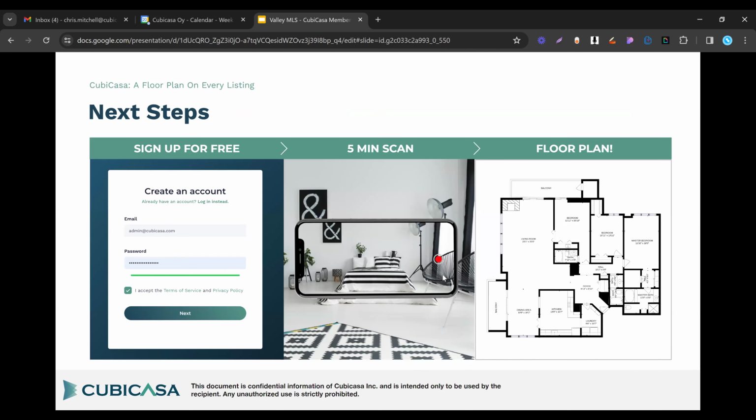So the next step is for you to sign up for a free account if you haven't done so already, do a quick 5 to 10 minute CubiCasa scan with our mobile app, and then you get your floor plan back within 24 hours. You're going to get an email when it's ready to download, and you can download it from your CubiCasa dashboard as a JPEG, a PNG, an SVG, or a PDF. And if you want to make any quick and simple changes like room label changes, or more advanced changes you'd like our team to make, Danielle is going to walk you through the dashboard in a few minutes to show you how to do that quickly and easily.